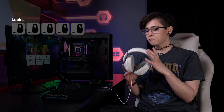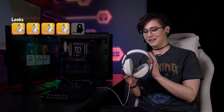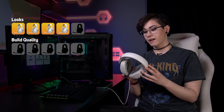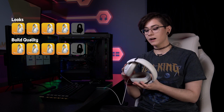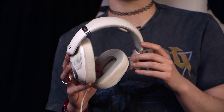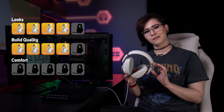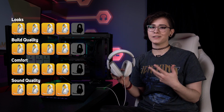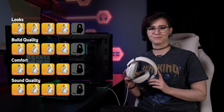So for looks, I would rate this a 4 out of 5. I really like the way this looks, especially the white. For the build quality, I would rate it a 4 out of 5. It's pretty good, it's pretty sturdy, it's not going anywhere, and I like the silver chrome with the matte white. I think it looks really cool. The comfort, if you're a glasses wearer, 2 out of 5. If you're not, a 4 out of 5. And the sound quality, 4 out of 5. It's better than the Arctis 7s, like I said, but not as good as the Beyerdynamics.